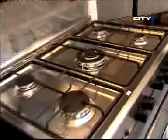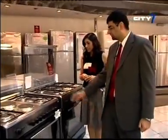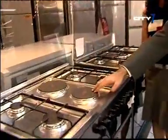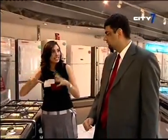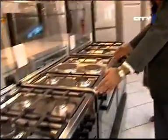Next is the Siemens. This is a very nice cooker. It's actually got a combination of gas as well as hot plates. So you've got both in one over here. But I think this is a pretty big one, when you probably have a family which is very large, you need to cook six dishes simultaneously. This is for a bigger family. It's a 90 centimeter cooker, heavy duty.